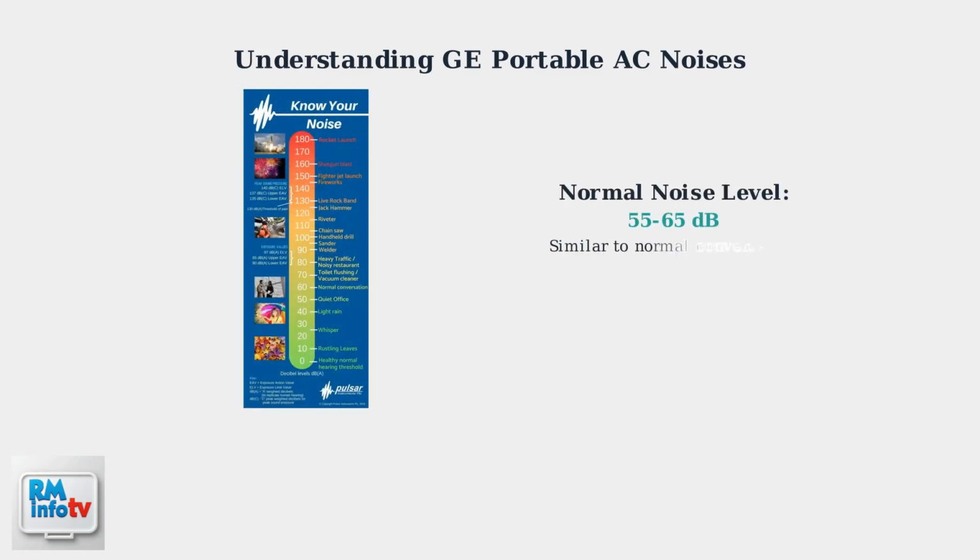GE portable air conditioners naturally produce noise during operation. Understanding what's normal versus what requires attention is crucial for proper maintenance and troubleshooting. Portable air conditioners typically produce 55 to 65 decibels of noise, which is comparable to normal conversation levels. This noise comes from the internal compressor and fan systems.